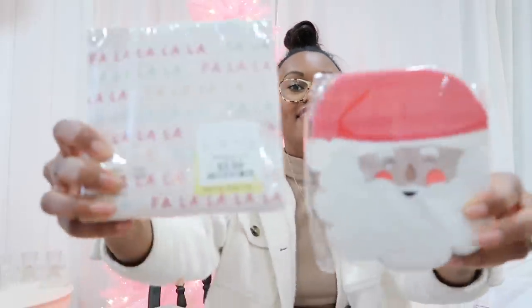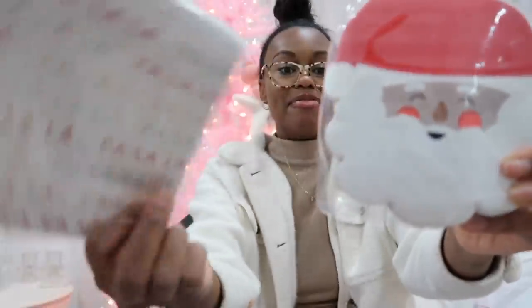Call me obsessed, but I love cute little plates with fun designs on them. So I got these for us for random days where we just want to use a paper plate. And then, well, a festive paper plate. And then I got some fun napkins as well.